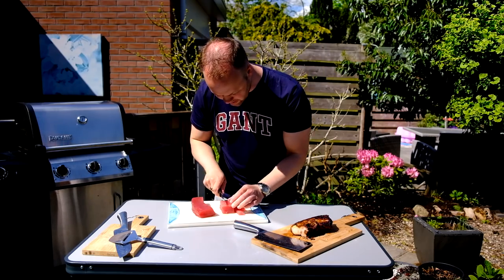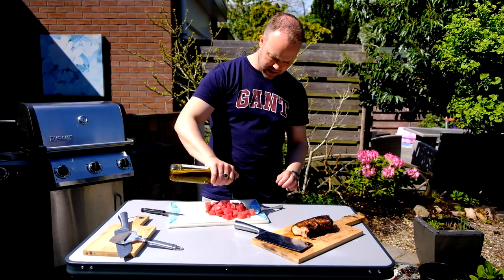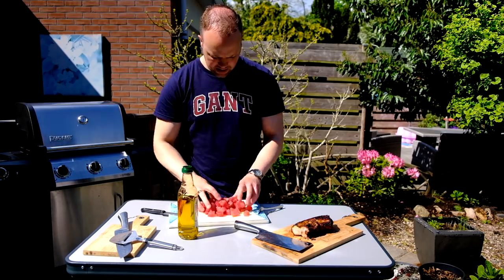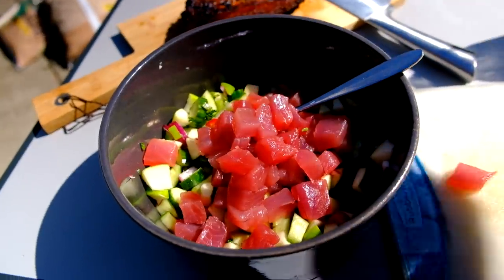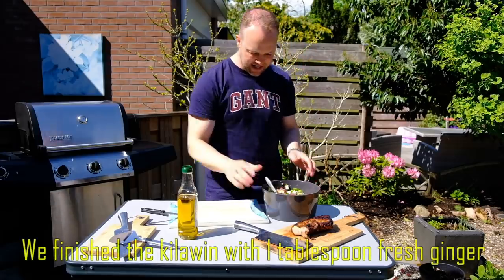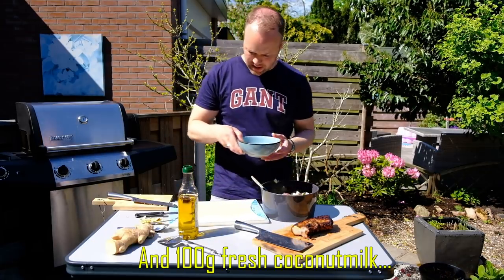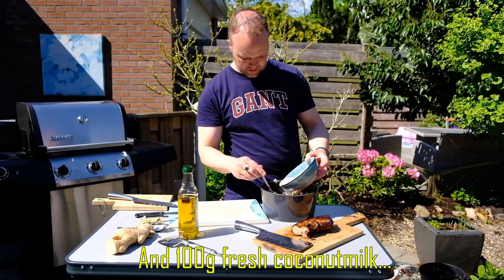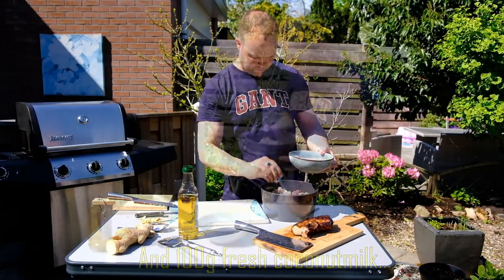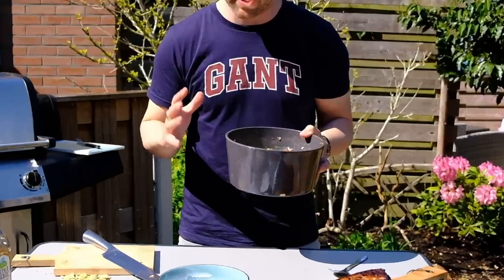Okay, so we're cutting the tuna in cubes. I'm adding a little bit of olive oil, just a little bit. Mix it by hand a little bit. We're mixing the tuna in that salad. It looks really good. So we're gonna add a little bit of ginger, right? Yes. I'm just checking that it's not gonna be too wet, okay? We're going to put this in the fridge and now we're going to make the tortillas.